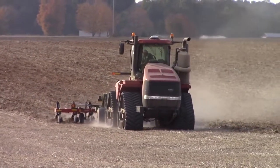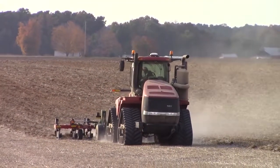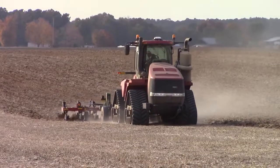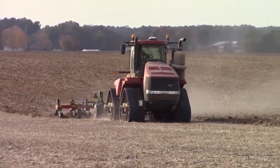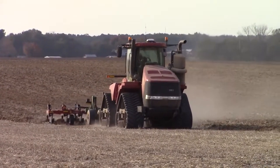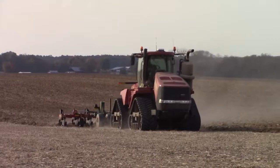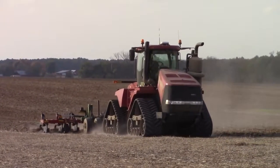Here we can see the 620 horsepower Case IH 620 Quadtrac. This big tractor is built in Fargo, North Dakota at the famous Steiger plant, where big four-wheel drive tractors have been built since 1969. And Quadtrac is celebrating its 20th anniversary in 2016. And Steiger is getting ready to celebrate its 60th anniversary in 2017.